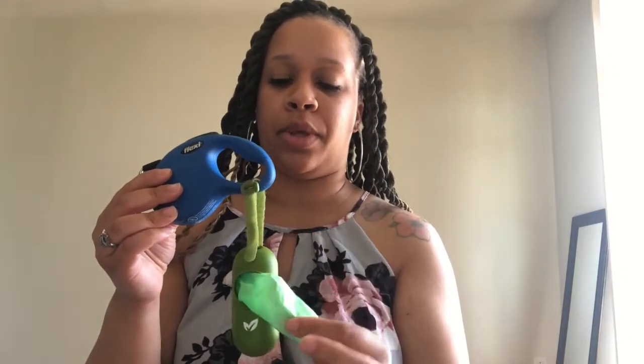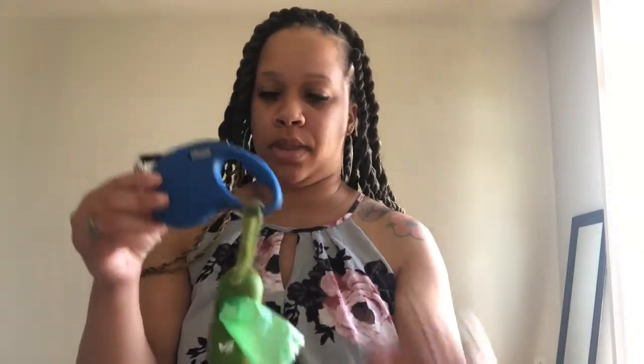I don't know about you ladies, but I never have pockets on my clothes. So just holding my phone and holding my keys and holding this, it was a struggle for me in the beginning. So I found this little container and it came with some bags, and then I also have some additional bags that I purchased to keep reloading them in here, and this has been so helpful for me, not worrying about having to hold all this stuff and then trying to get this little bag out. So I definitely recommend this.